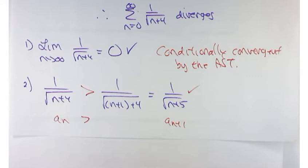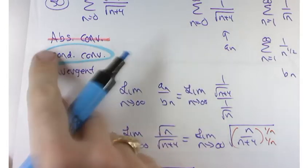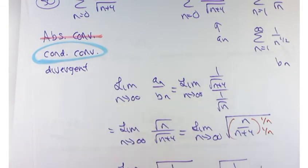Whew. All right. So you eliminate absolutely convergent, then you look for this one. If it's conditionally convergent, great. If it's not, then it's just divergent, period.